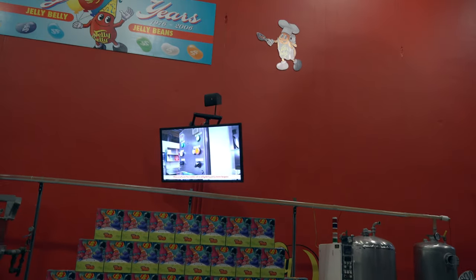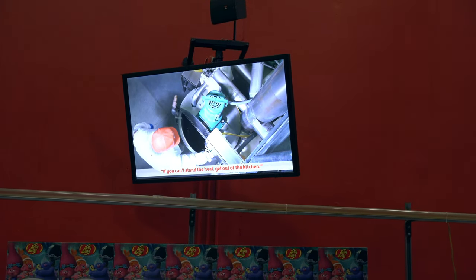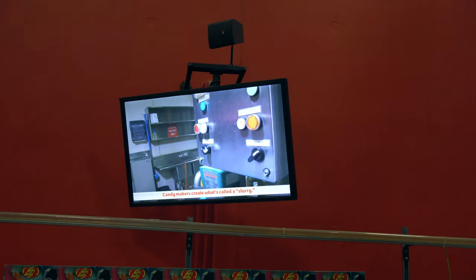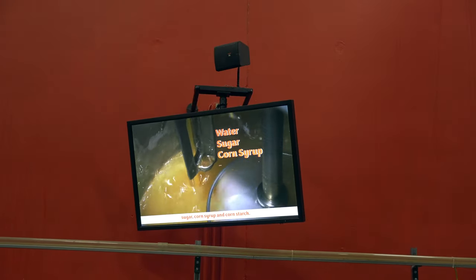This is where the center of a Jelly Belly jelly bean begins. You know what they say, if you can't stand the heat, get out of the kitchen. Our kitchen is pretty toasty, and there's a reason why it's so warm. Candy makers create what's called a slurry. That's a hot liquid candy mixture made with water, sugar, corn syrup, and cornstarch.